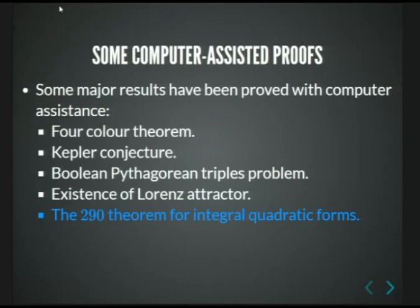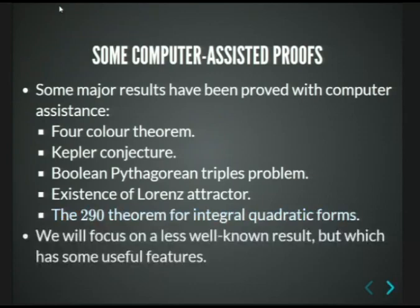Suppose an integral quadratic form takes the values 1, 2, 3, all the way up to 290, then it takes every value. So this is a very striking statement. Again, this proof involved significant computer assistance. Okay, but I'm going to focus on a less well-known result. So I'll have a little talk within a talk as a kind of case study, and then we will focus on the larger questions. It has some useful features to learn from.